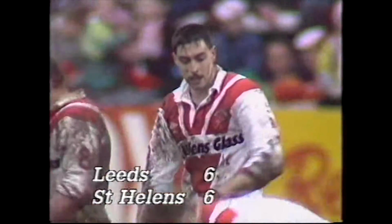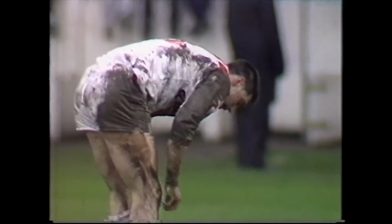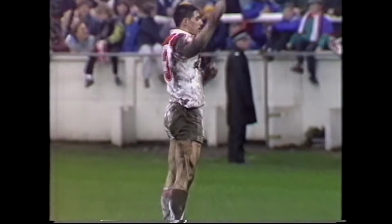Oh no! Is it a try? Yes, it is. Forward momentum. That's the ruling. The Leeds supporters don't like it. He was tackled short of the line, but he slid the rest of the way, and the ruling is forward momentum takes you over. It's a try, and Fred Lingdop perfectly positioned behind the post.